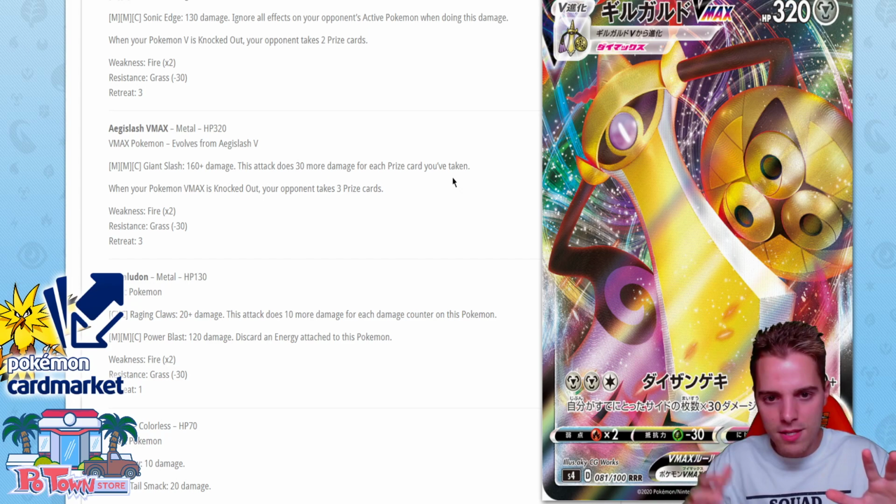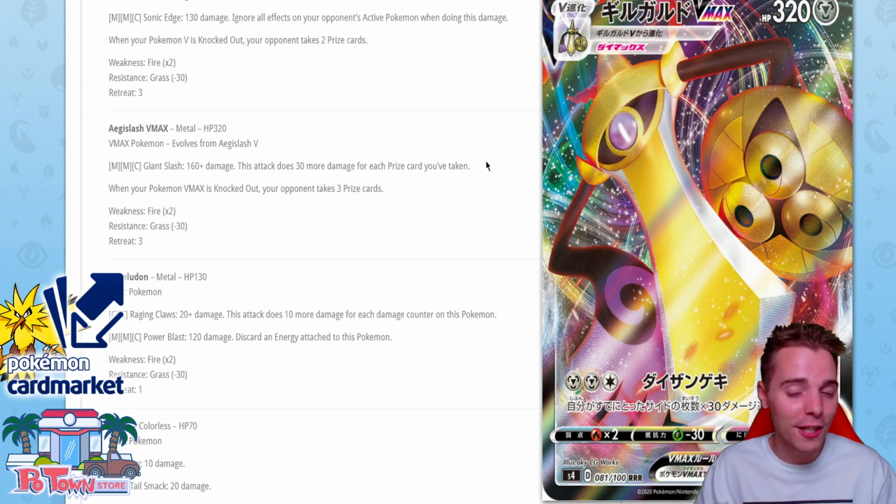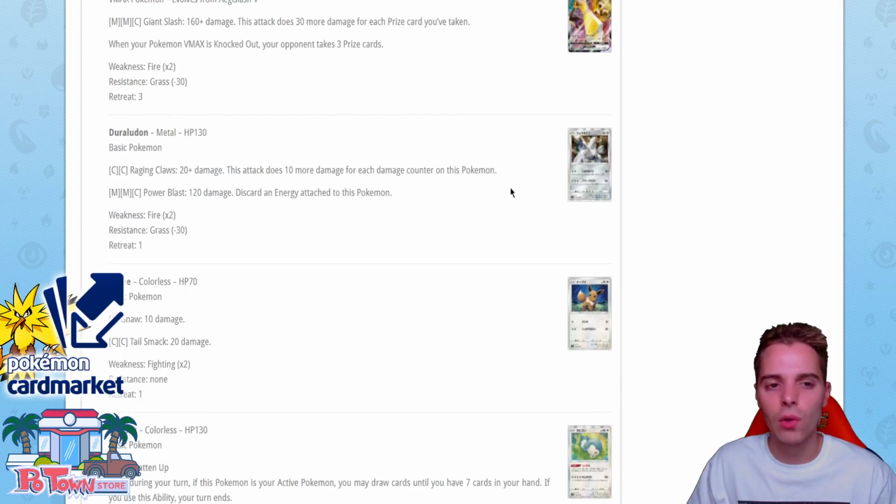5 prize cards have been taken. That means you slap out 310 damage, with like the buff from Ultra Creation, that's 340. Aegislash slapping a lot of damage around. Who knows? ADP Aegislash. It's better using Zacian, by the way, but who knows? Still weak to fire, though.